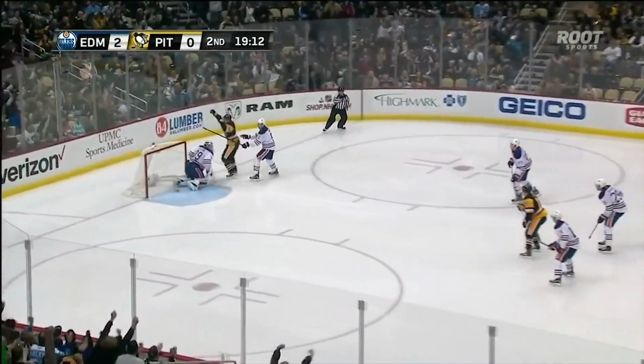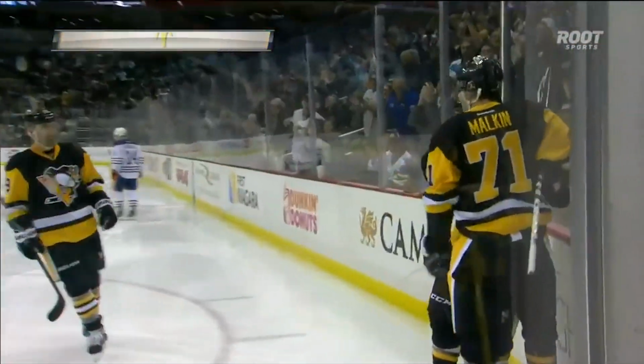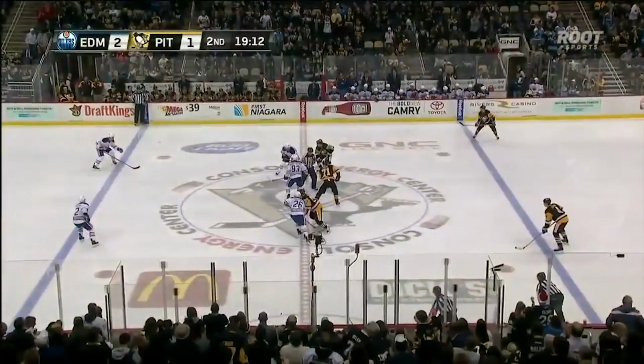The crowd went nuts. Malkin picks his pocket. In on Fane, the shot, he scores! Spinorama, a standing ovation material. And the fans are looking at it again on the big board here, Bob. Well, you have to look at it again to appreciate it.